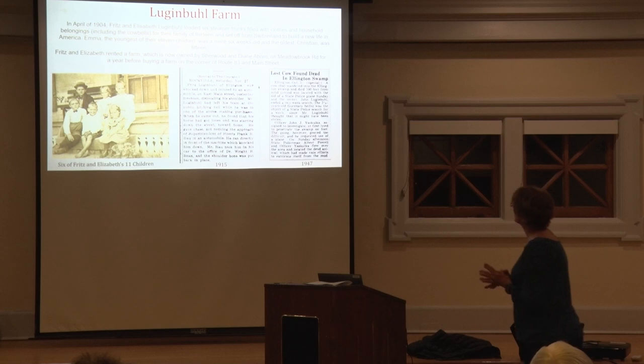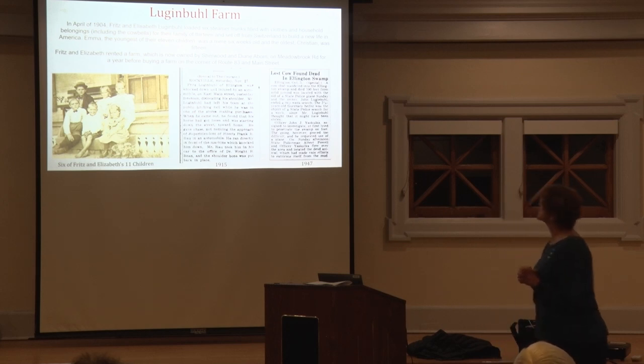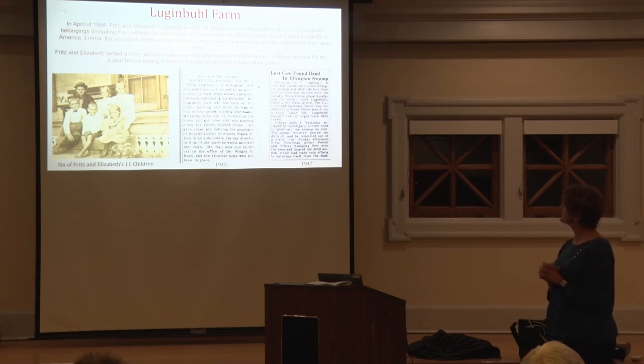So another article. A cow wandered into Ellington Swamp and died 100 feet from solid ground, was located with the aid of state police planes Sunday. The owner, John Luginbuehl, ended a 2-week search. The 2.5-year-old Guernsey heifer was the object of a state police search for a week since Mr. Luginbuehl thought it might have been stolen.